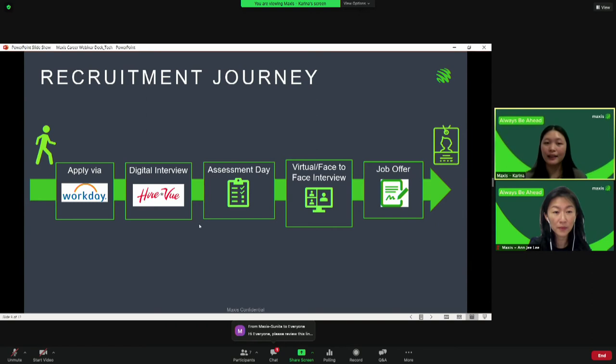After that, the next process is the assessment day. This will be a one-day assessment. There will be various activities for the assessment day, and for now we couldn't really disclose them, but it will be to assess your skills and also the requirements. It will also be a little bit different between the different graduate programs.